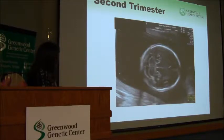Looking a little bit more posterior in the brain, this is the cerebellum. Some people describe it as dumbbell-shaped, figure-of-8 shape. They're making sure that you can see both hemispheres, that they're not splayed, that we can see the vermis intact. This is the nuchal fold that we measure in the second trimester. Again, an exaggeration over 5 millimeters is associated with an increased risk for fetal aneuploidy.